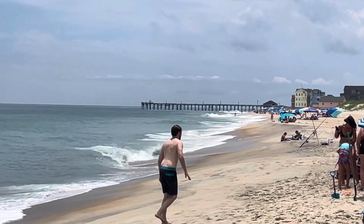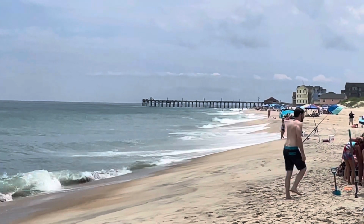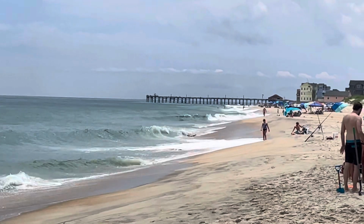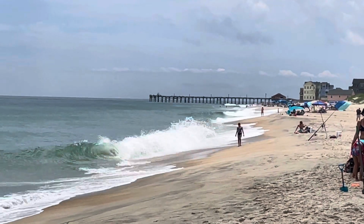Of course, not today with those 1 to 2 foot waves, not likely to get much in the way of barrels, but a beautiful day nonetheless with light 1 to 2 foot waves coming in, and warm ocean waters in the range of the upper 70s and lower 80s all up and down the coastline.